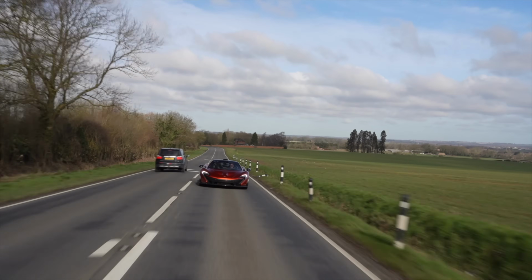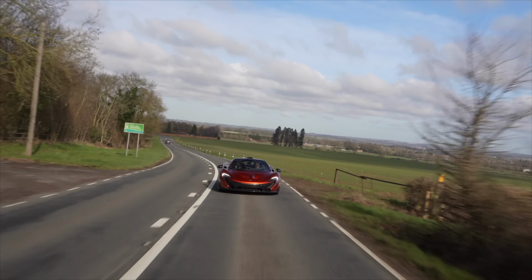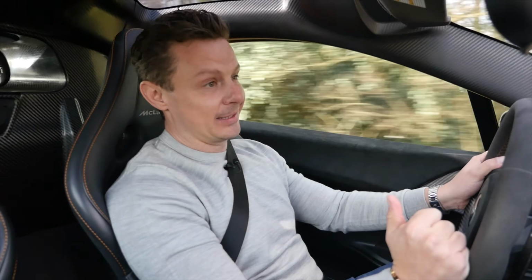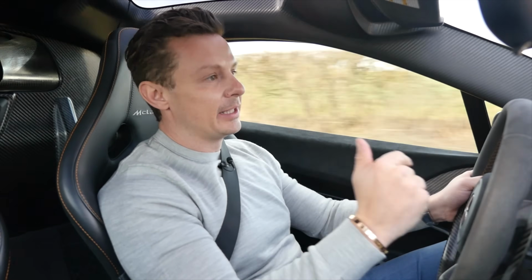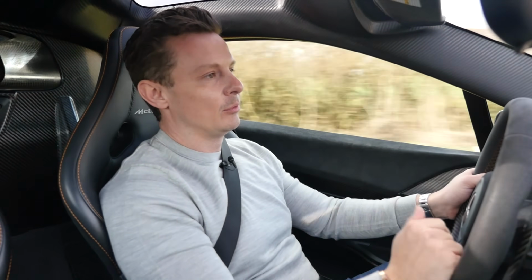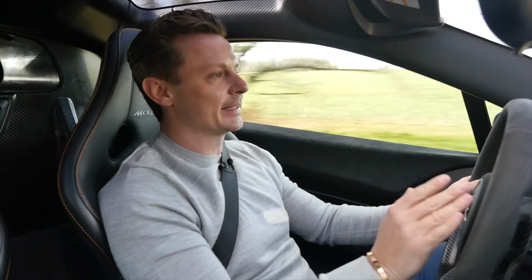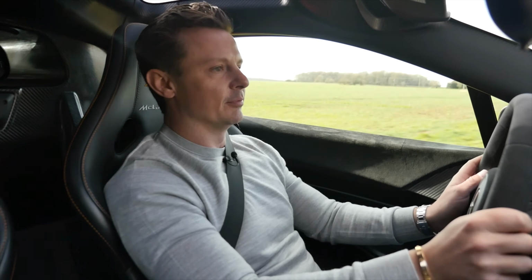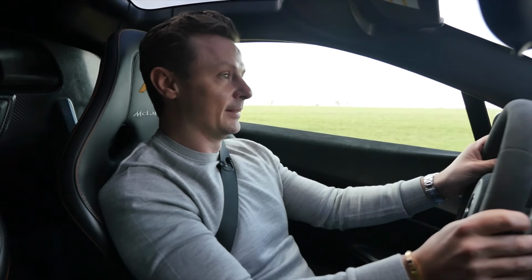Let's get the 4 things, my 4 key points to any car. Number 1, looks. Does this car look incredible? Yes. Number 2, spec. This specific car, what's the spec like? For me, it's 10 out of 10. I would spec this car this way, in this colour, with all these options. This is what I would do. I think a special McLaren has got to be orange.